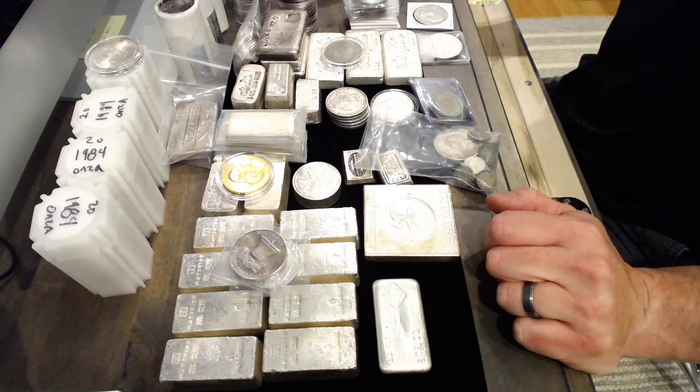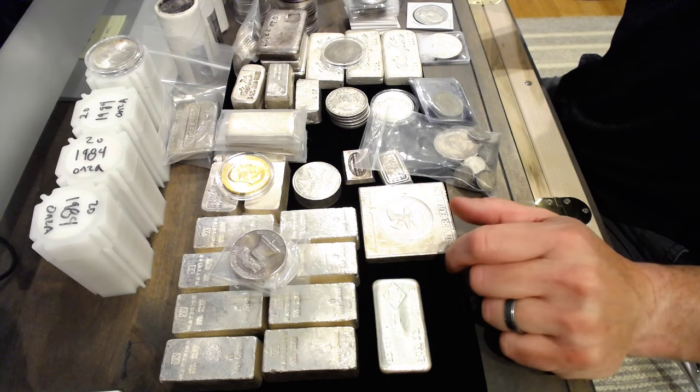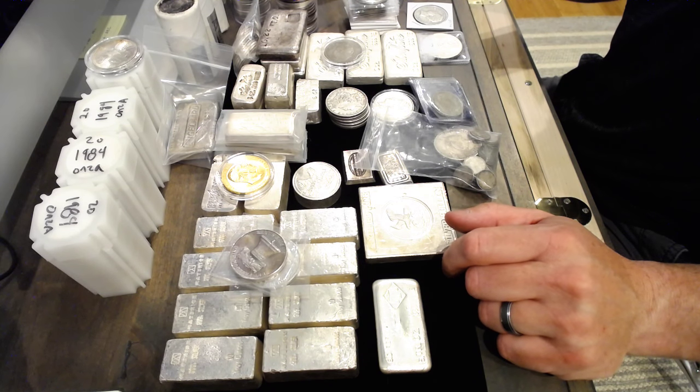Very thankful that I was able to buy at those prices, and it's great to see silver over 20. Hope it continues to go up, but I'm a bit ambivalent about it because silver's expensive now. So I'm going to have to think before I buy at these prices.